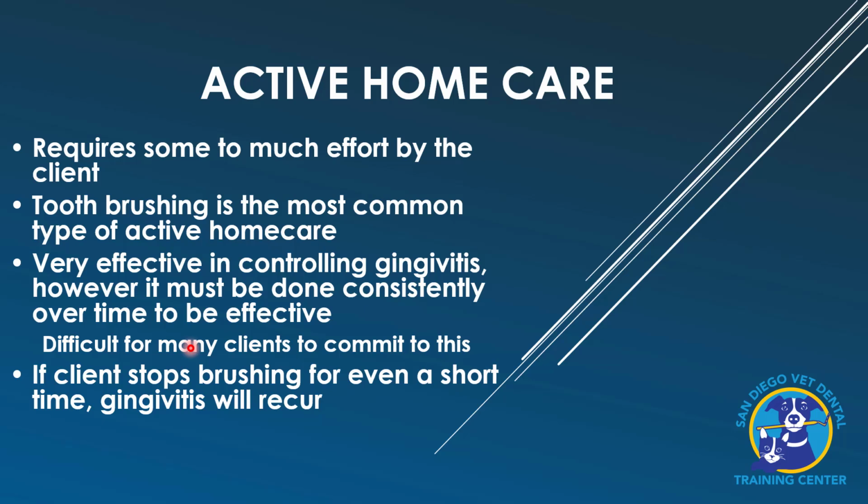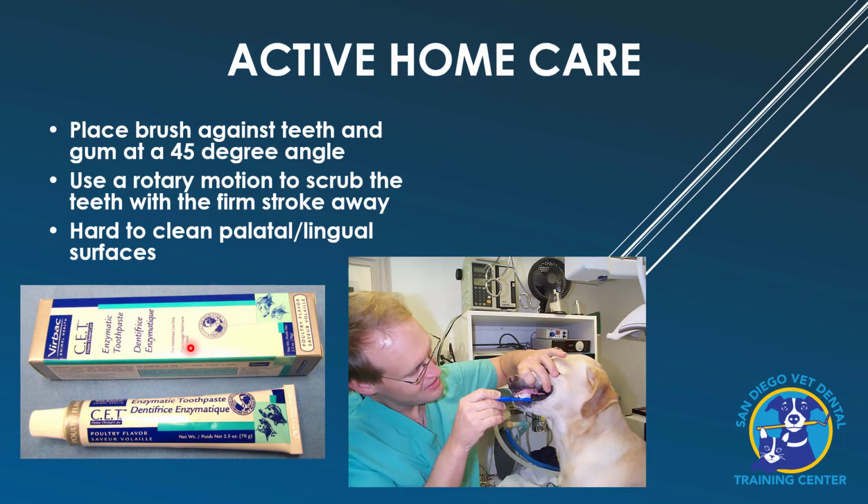But it's got to be done consistently over time to be effective, which is really hard for many clients to commit to. If the client stops brushing for even a short time, gingivitis is coming back. So you don't have to use any toothpaste, to be honest. I do like the CET Veribac products. You don't have to have them. There's lots of different options out there.